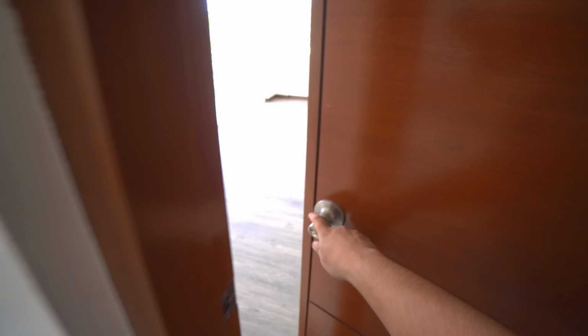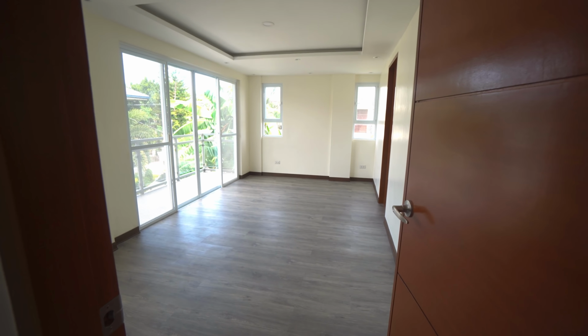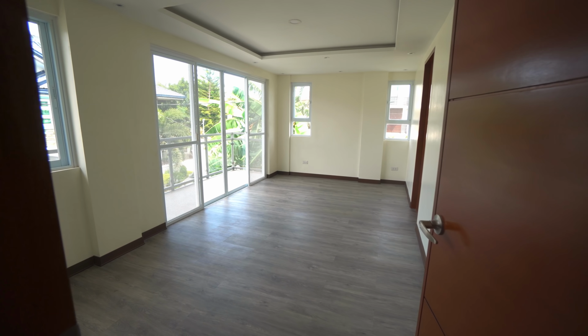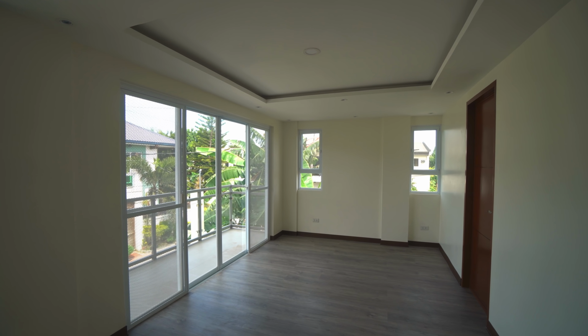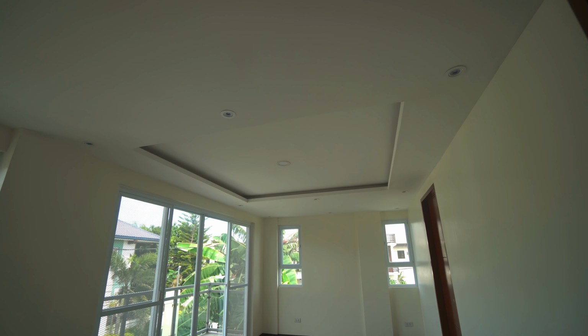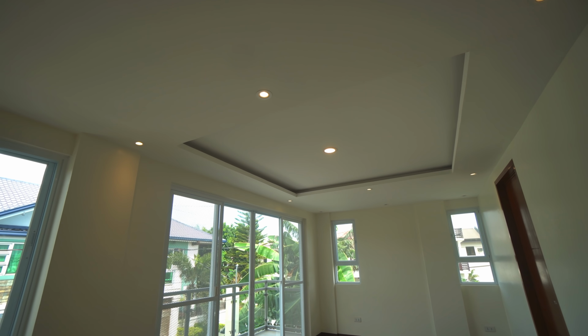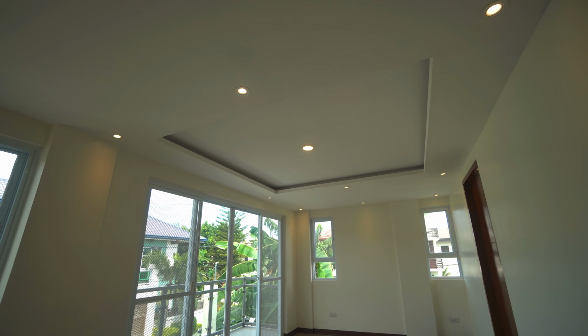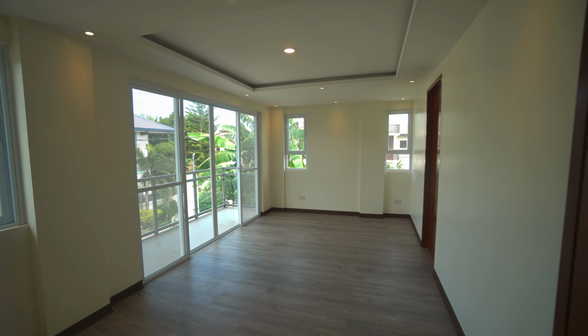I-update ko rin dyan. So here, this is the master bedroom. So you have the balcony here sa may facade. And meron kang parang drop ceiling, tas may pin lights sa corners and sa gitna ng corners. Actually, madaming ilaw talaga dito sa master bedroom. Yan. Sorry, nahilo na ba kayo sa video.